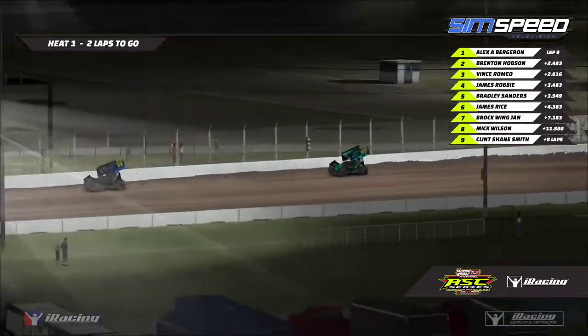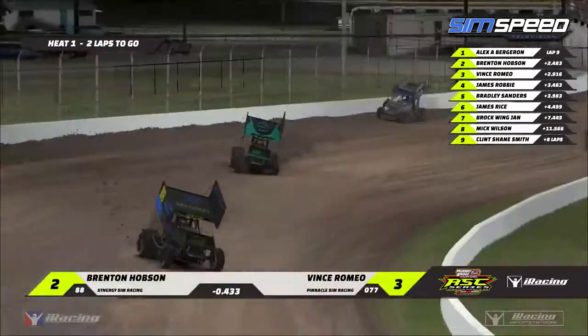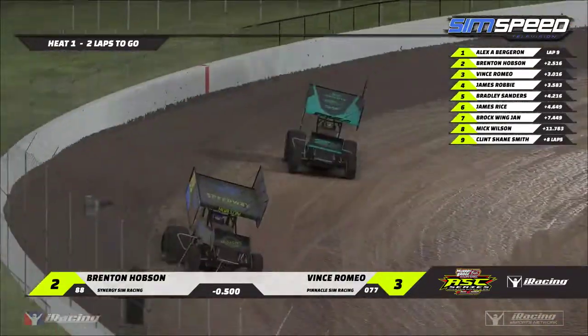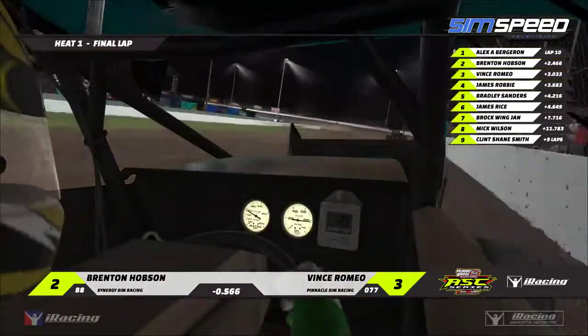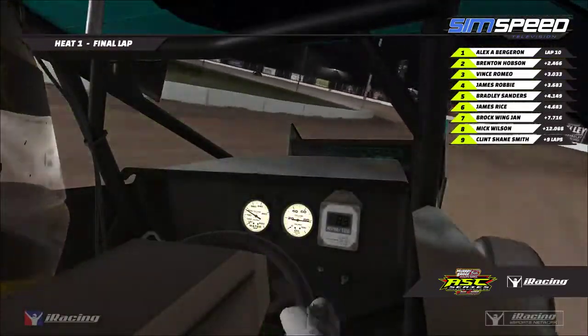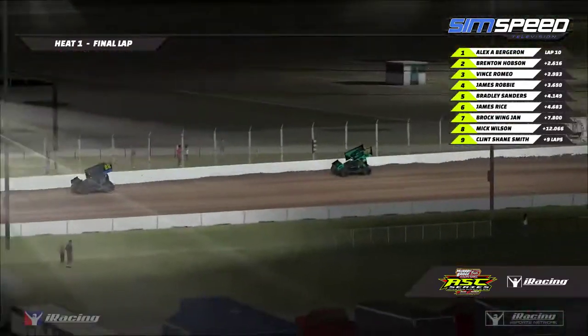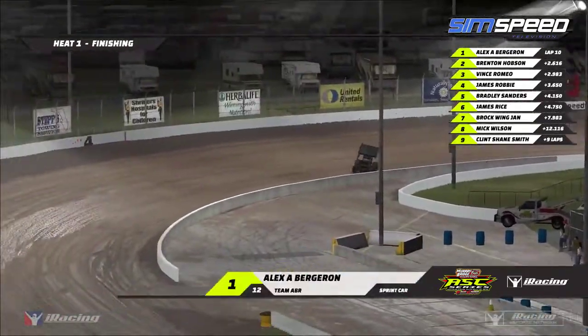So we have 2 to go. Yeah, Romeo seems to have some really decent pace. Doesn't quite have it at the moment, but it's really interesting seeing the different lines working. You see some guys trying to run the high line and some trying to run the bottom or slider line, and currently Hobson using that top side and just huge speed in turn 1 and 2. So clearly that top side is starting to really come in at this point.